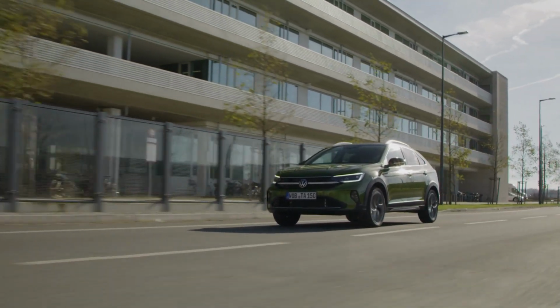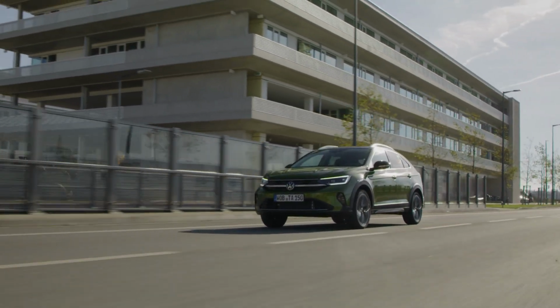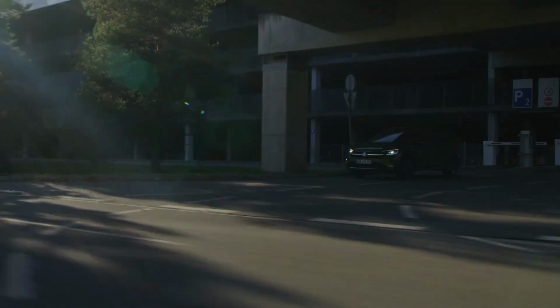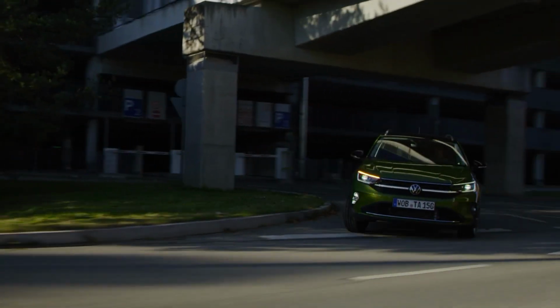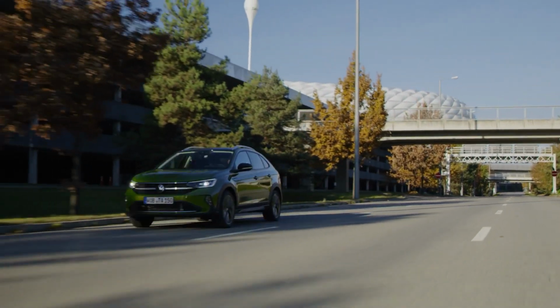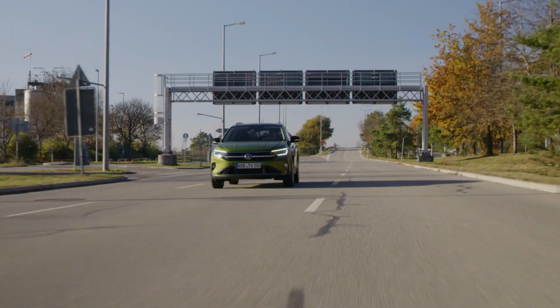Volkswagen Taigo is the new small SUV available on the European market, and at the launch, the customers are able to choose between various engines. The options start with the 1-liter TSI producing 95 horsepower paired with the 5-speed manual. It starts from €90,350 in Germany.